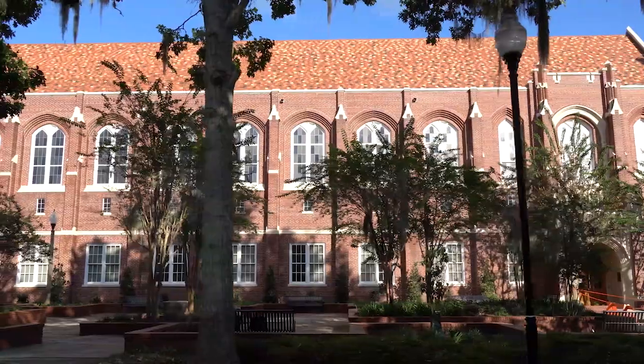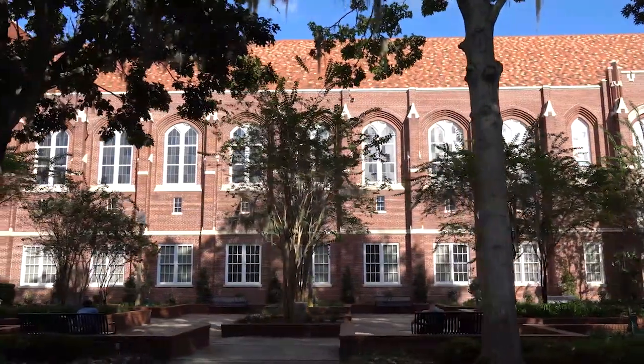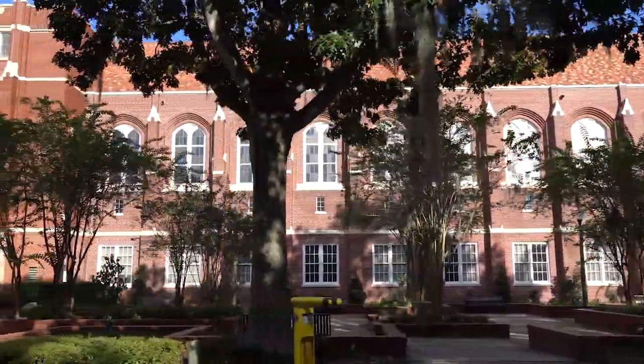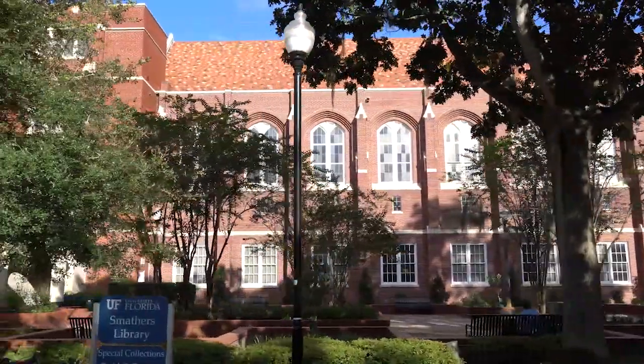We're the library on UF's campus that keeps specialized groups of materials like archives, maps, and rare books. Our collections are here to be used by students, researchers, and classes, but need to be consulted in our reading room in Smathers Library, next to Library West.